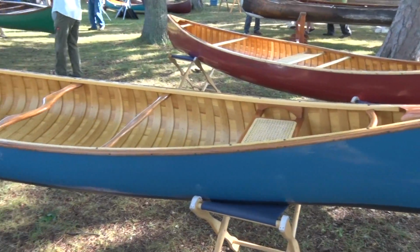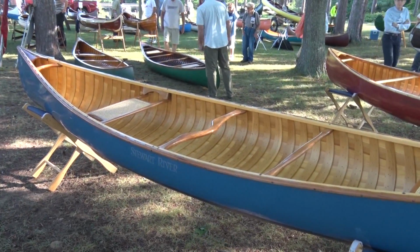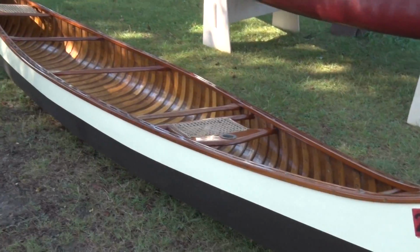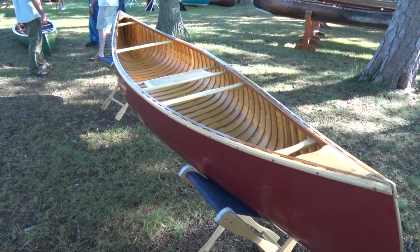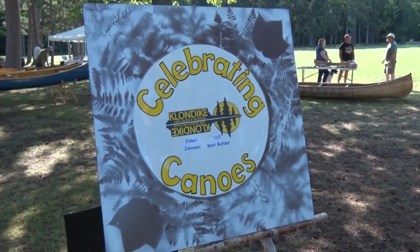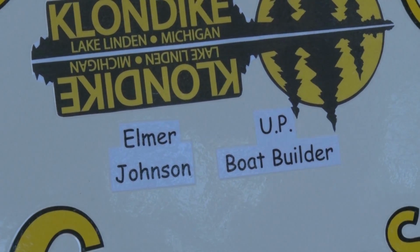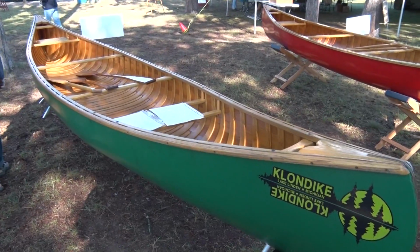Our attempt is to meet the needs of the paddlers from Marquette, Wisconsin, Lower Michigan, Minnesota, even parts of Canada, meet the needs of this region. And that's part of the reason why we decided to do the special focus being on the Klondike Canoe this year, so that it would be representing something very specific, very special for our region.